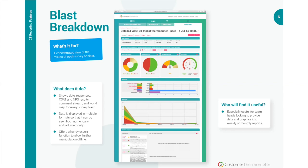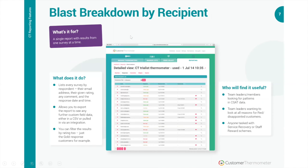Now, from this overview, if you really wanted to have a look at that custom field data I was talking about earlier, so those ticket numbers, agent names, the recipient details, what we need to do is go to our responses tab, which is right next to our overview here. And this will take us to our blast breakdown by recipient, or our responses tab. So this is a list of all of our responses, including that custom field data. So those agent names, ticket numbers, etc.